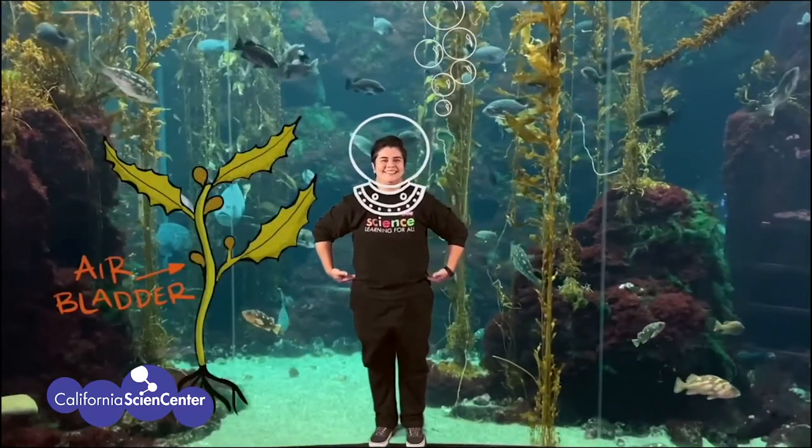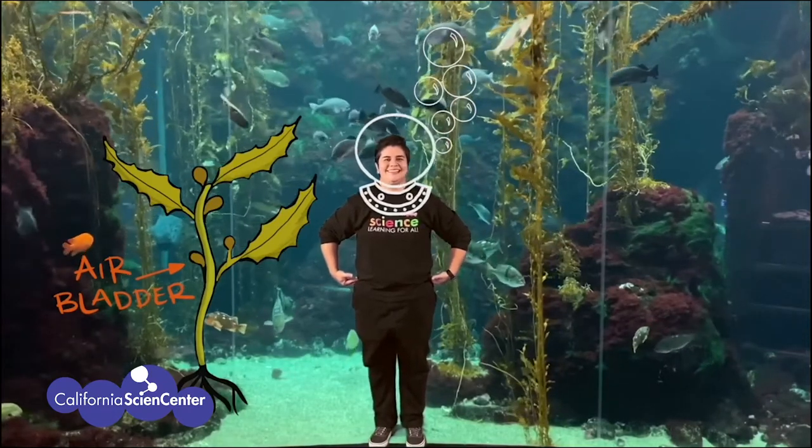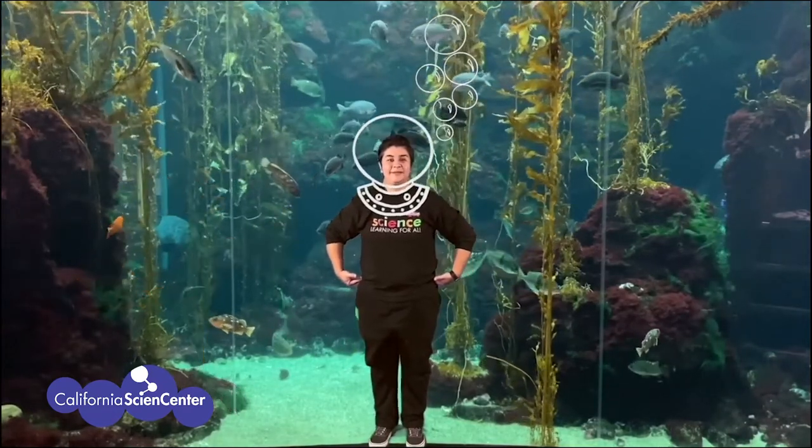Now we have the air bladder. The air bladder is special to algae. Algae has these round, bulb-like structures full of air. That air helps to keep the plant buoyant so that it can reach as close as it can to the surface of the ocean.